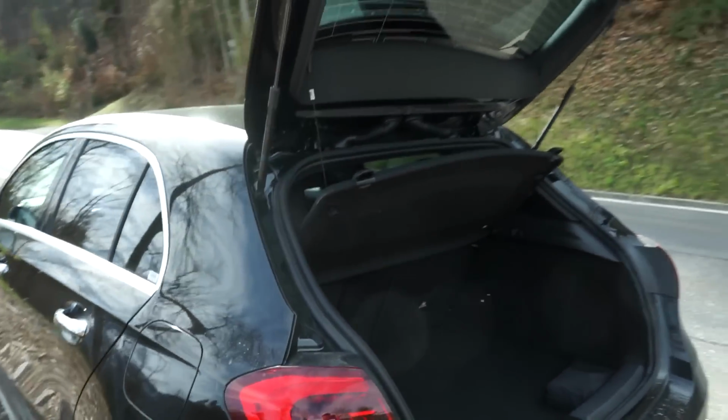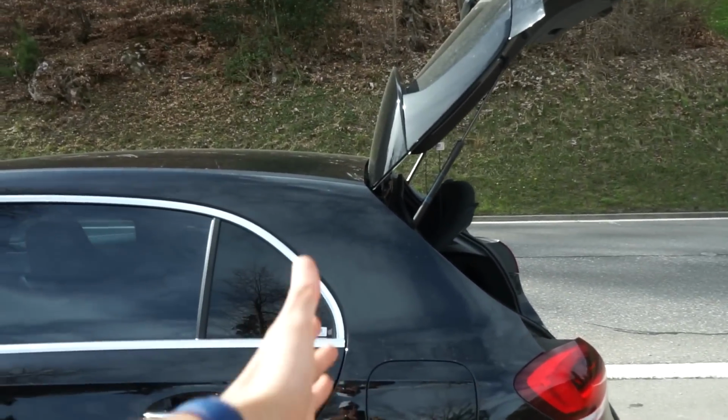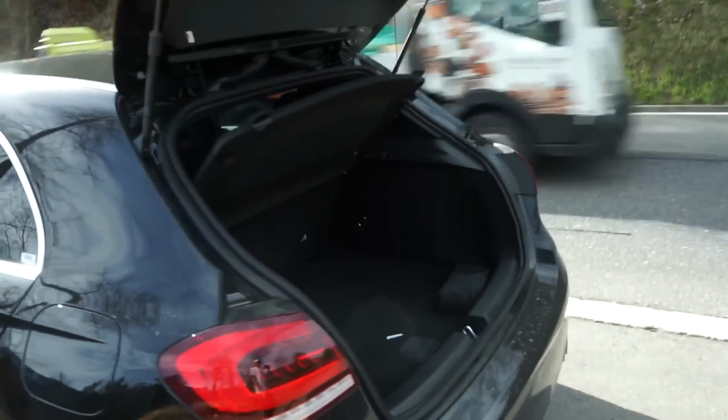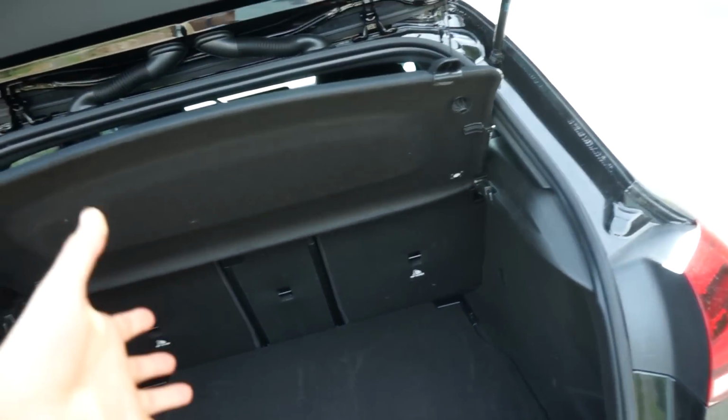And if I come around here, it doesn't look that big from the side, or at least not in my opinion. It looks kind of like it cuts off there, but actually when you come round to it, there is plenty of room in there to fit everything that you'd need. It would work very well as a daily.